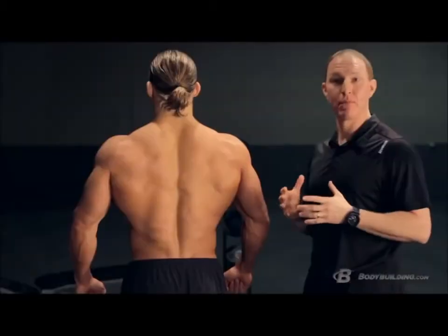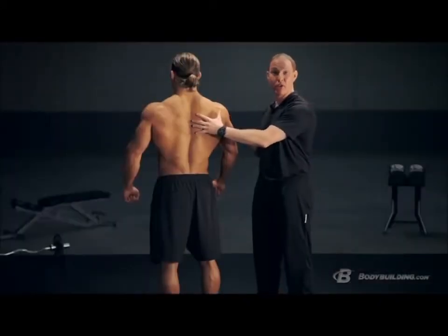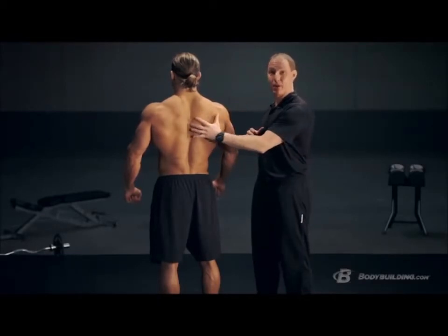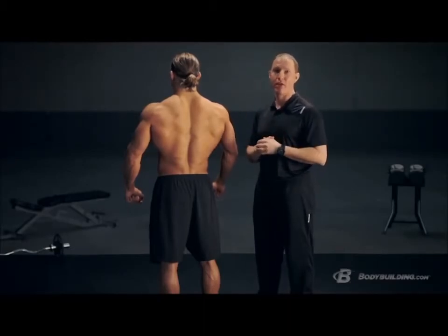Last but not least, if you're like most people, when you started off in the gym, you probably spent a ton of time developing the front. Developing the back is not only a great way to build your physique, but it's going to keep your shoulders healthy for years to come. So make sure you're spending just as much time developing the muscles of your back as you are the front, and you're going to be safer in lifting heavier weights for an extended period of time.